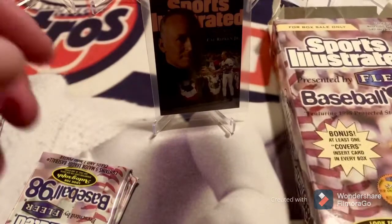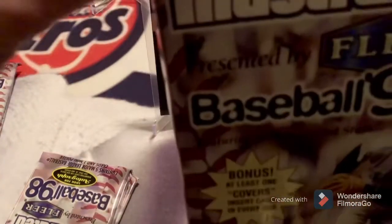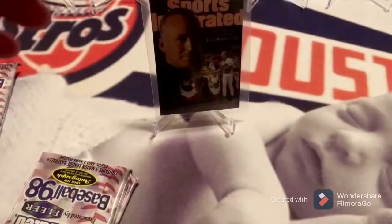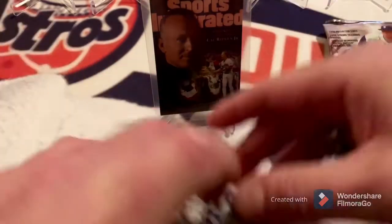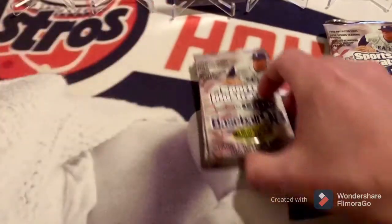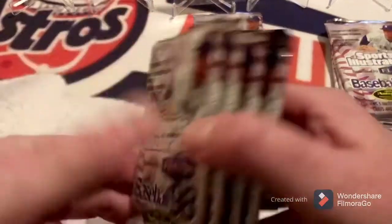Interestingly enough, some of the more obscure players from the stars in this set are the ones that are selling for the most that I saw. So at any rate, let's go ahead and see what we can pull out of here today. I'm gonna push the Ripken back. I can't believe I pulled that out right out of the box top.